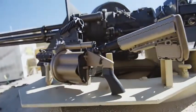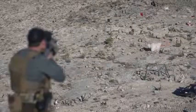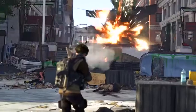This weapon can shoot a variety of ammunition, from rubber pellets to high explosives. It's accurate 800 meters away. If you want to be an instrument of destruction in the Dark Zone or in PvP, this is your weapon of choice.